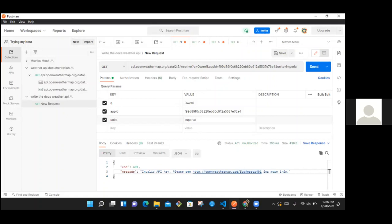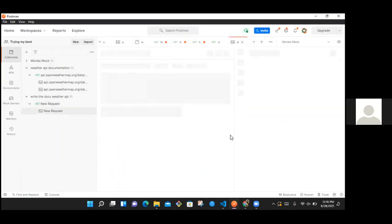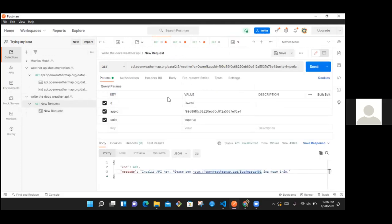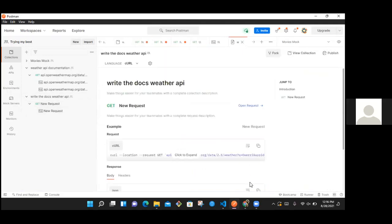So with Postman, go over to your right. You see this icon that says documentation. You click on it. This one says make documentation easier. Also, save your response. There's a save response. You save it as an example. Then you come here.